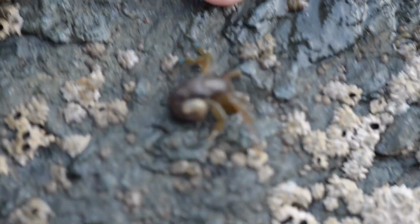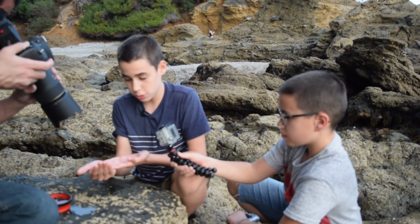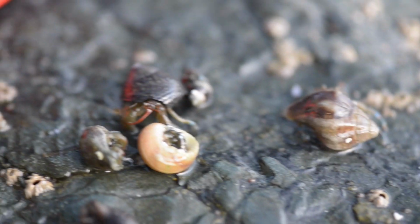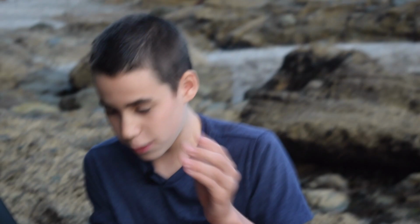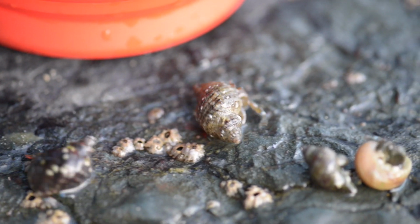Something that's really interesting about how these guys change their shells is they'll actually kind of play follow the leader. One big hermit crab will find a huge shell that it can fit into, and then another one will find that hermit crab and say, oh, I can fit into his shell. And then it just goes on and on until there's a really small one. They will all get out of their shells at the same time and then switch to the one that's bigger, so they all have their own shell. That is pretty awesome.